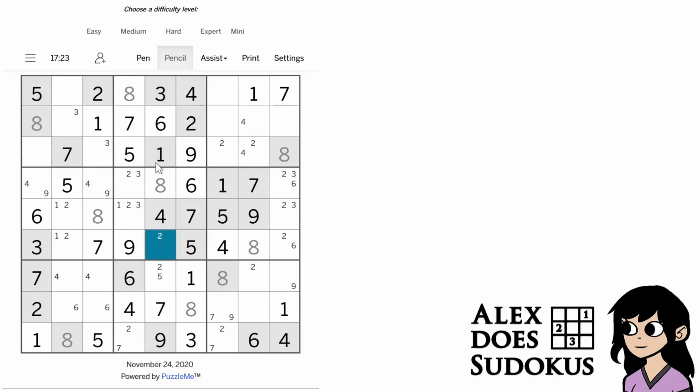2 and 5, hold on, this can't be right. Oh yeah, if it's 2 and 5 there has to be a 2. So that's a 5, that's a 7. So these aren't 2s, therefore there has to be a 3, there has to be a 1, 2 and 1 are resolved. So looking good so far. I was just looking at this cage to find the 1, 2 pair which resolved it. So this is now a 6.